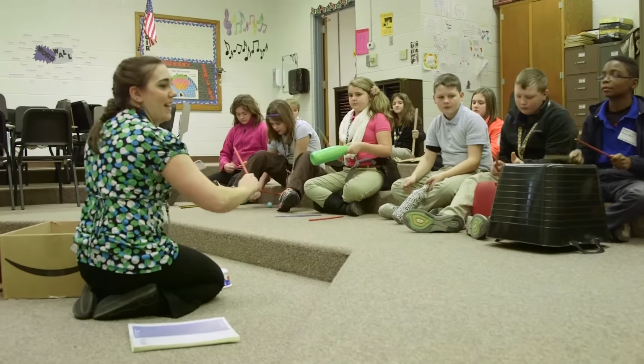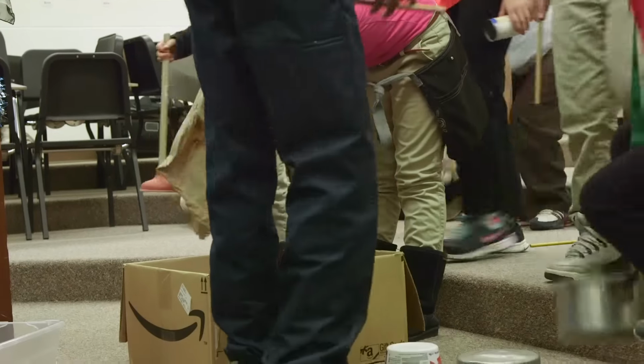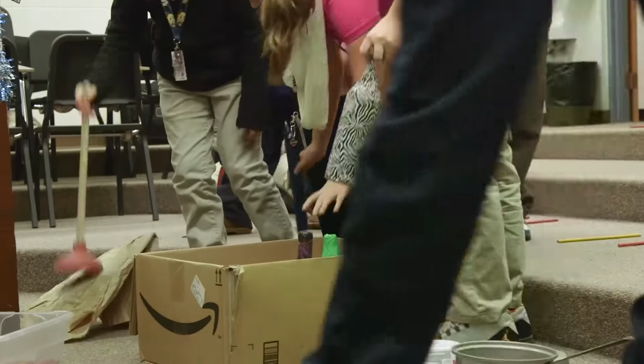I went to the Iowa Music Educators Association conference, and there was a gentleman presenting the Bucket Book. He was the author of the Bucket Book, and he showed us a bunch of different methods of how to use this found percussion to teach different concepts musically, and really opened my eyes to a few different techniques that I had never used before.